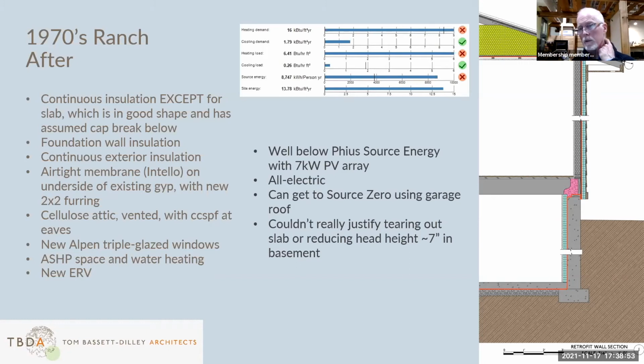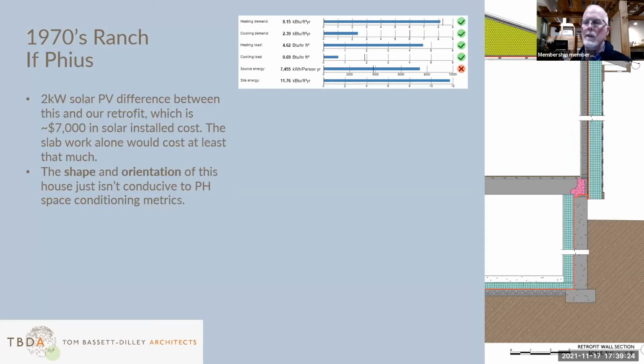So on this house, we're not getting near the heating metric for Passive House, but we can get to well below the Phius source energy limit with just a 7 kilowatt array. And 7 is not insignificant, but it's not filling up the entire roof either. And so our question here was, well, what would it take to actually get to Passive House? And that's what this section is here.